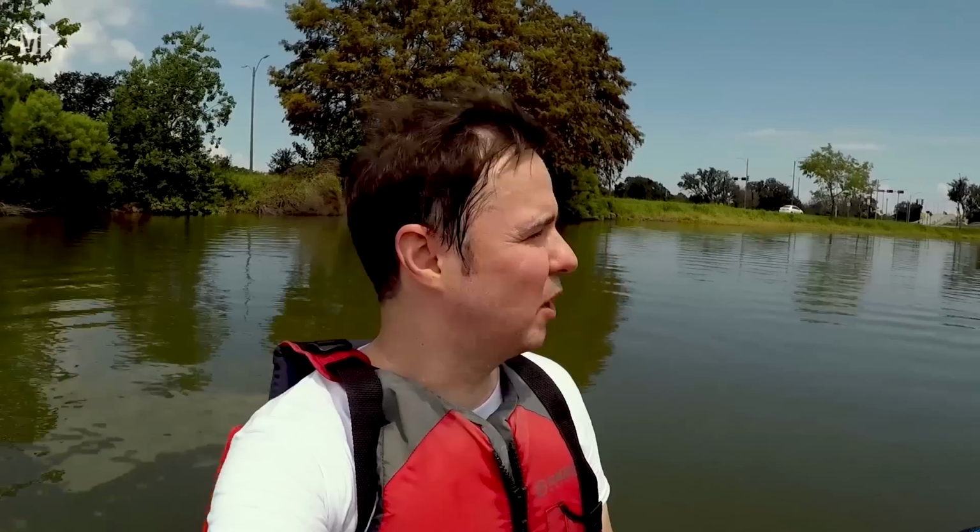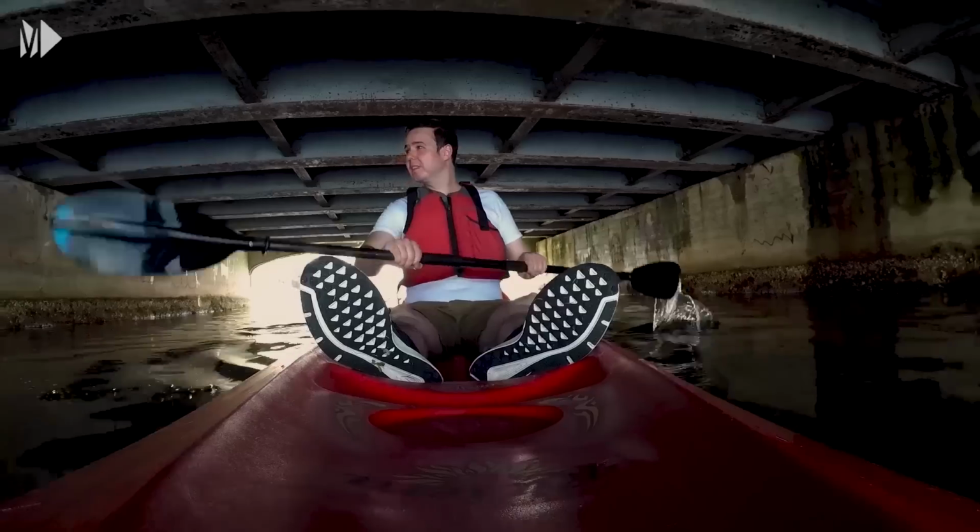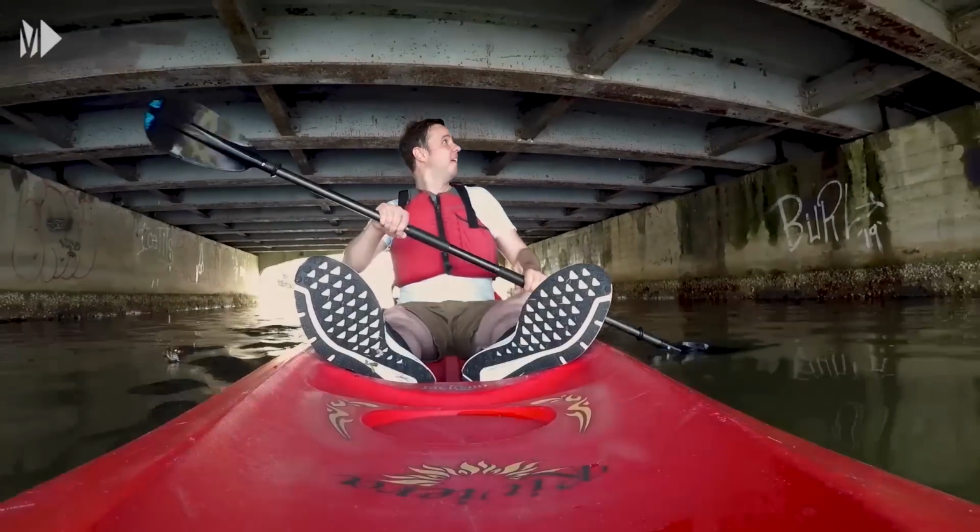So the irony is that even though I'm surrounded by all this refreshing water, I am sweating like a pig in this Louisiana sun. Oh, sorry, I gotta say it like a Louisiana person. This flower is wilting. So this may not be the bayou proper and we're in the middle of an urban waterway, but it's still amazing. There's no one else out here. It's incredible.